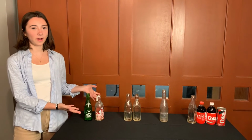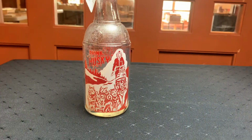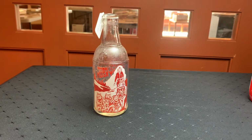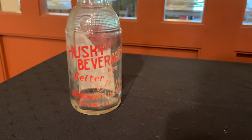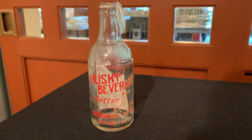Now we have some local pop bottles. This one is a glass bottle with a red and white label with Husky Beverages of Kirkland Lake written on it. Husky Beverages was located at 5 McCamus. This bottle has been in our collection since 1987.